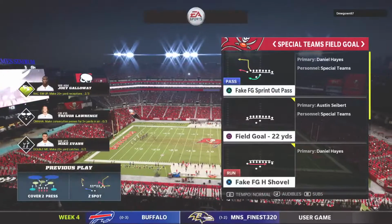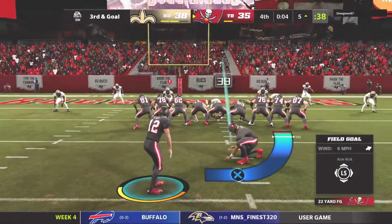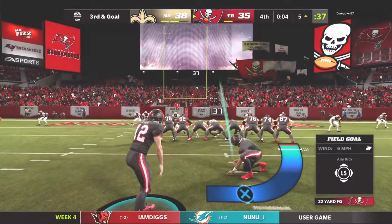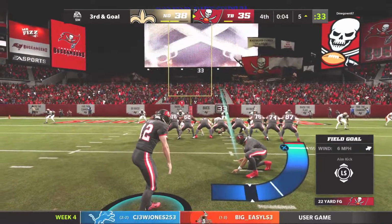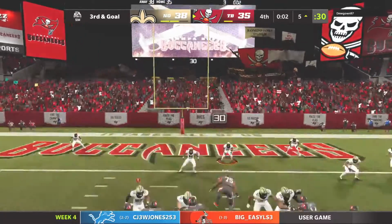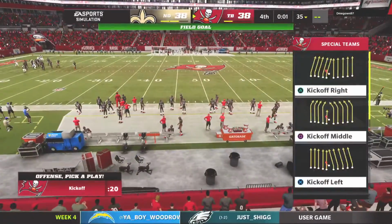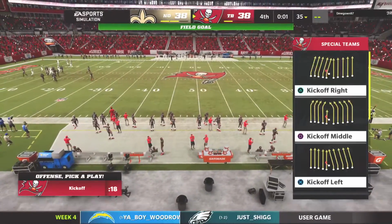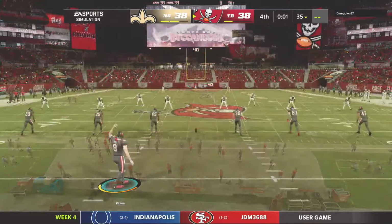And now with 4 seconds left, we get a timeout call. So here we go. Maybe the biggest kick of the game forthcoming. 4 seconds to go. This would send us to overtime. And his kick here is good. And they will tie this game here in the final seconds. So a money kick there in the final seconds.